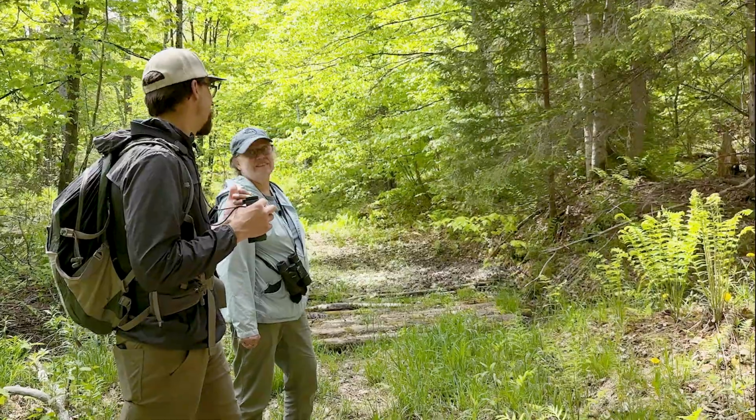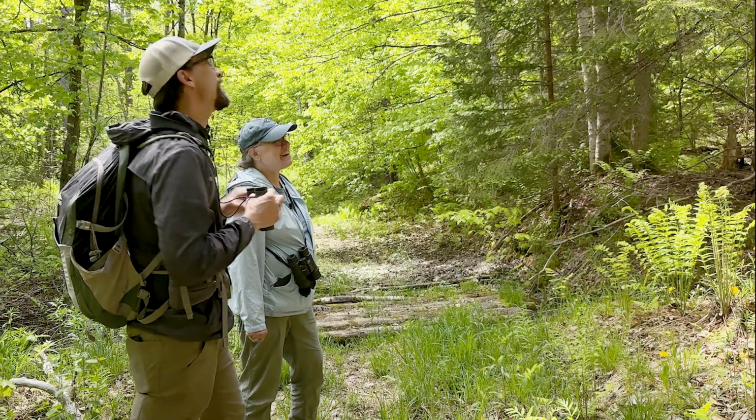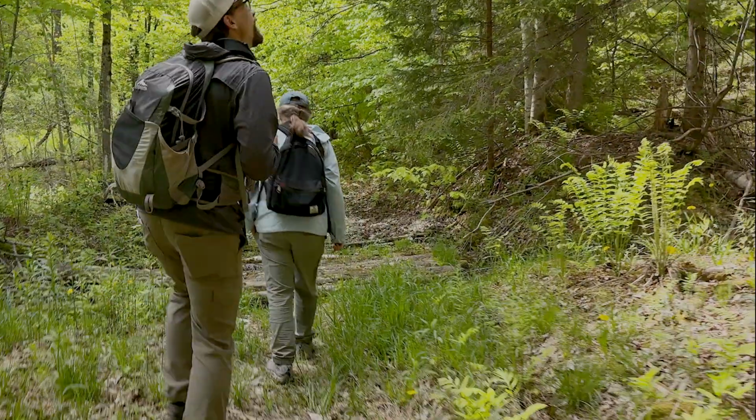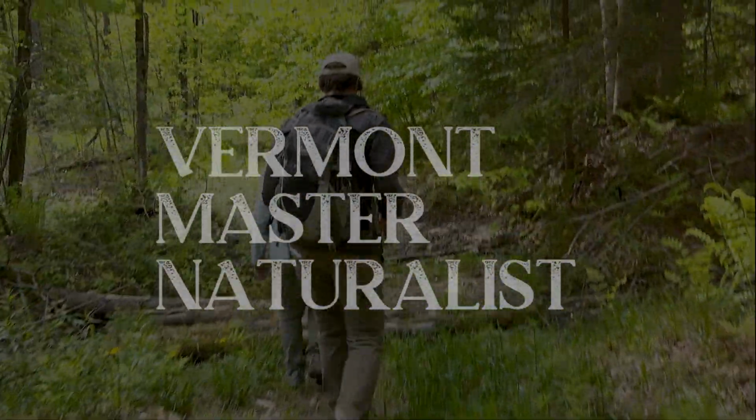There is a Blackburnian warbler singing too. I'm waiting to see that one. I'm waiting for one that's close enough to find. Fair enough. Oops, I'm gonna end up in the middle of the mud.